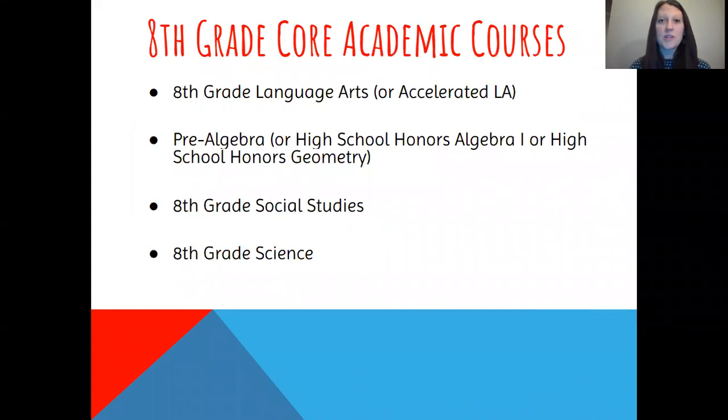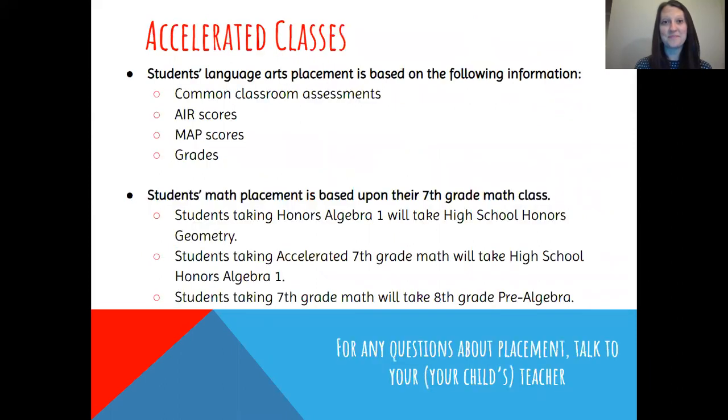In 8th grade, you will take the core academic courses. You'll take language arts or accelerated language arts. You will take pre-algebra, high school honors algebra 1, or high school honors geometry. You will take 8th grade social studies and 8th grade science. We do have the option for 2 accelerated classes in math or in language arts. Those are our 2 accelerated options for our core classes.